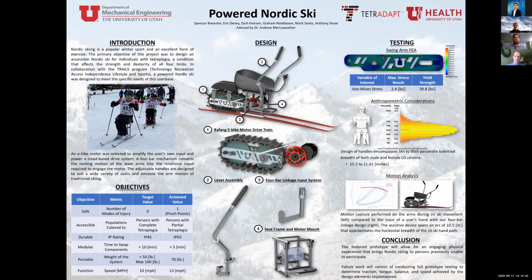So part of the important part of the 4-bar linkage system is the way that it allows the person to put forces on the lever assembly, and that translates down into a torque that is put onto the e-bike motor. So it amplifies the force from the user and turns it into a torque onto the e-bike motor, and allows for the user to continuously push back and forth and have a rotational movement.